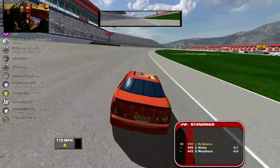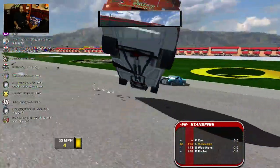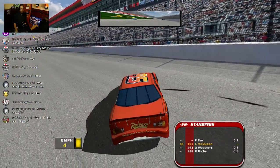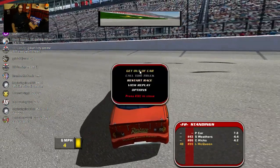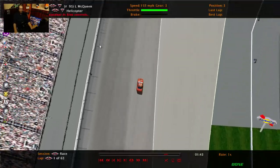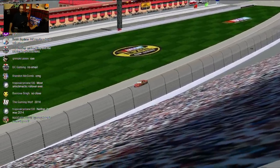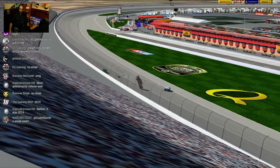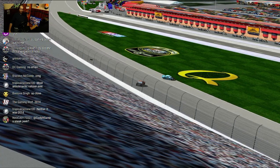Alright, Chick is in front. Let's go. Right back to the line. Who's gonna win? Do I win? No. The King wins since I'm a lap behind them. The King finished in front, technically, since I was a lap behind. And that's how the race for the Piston Cup ends.